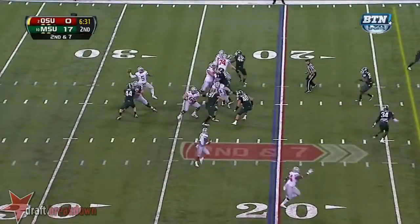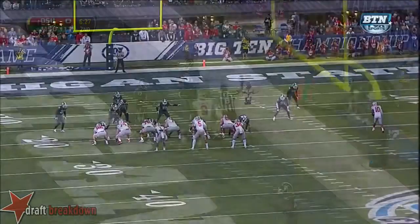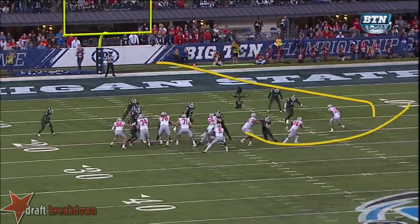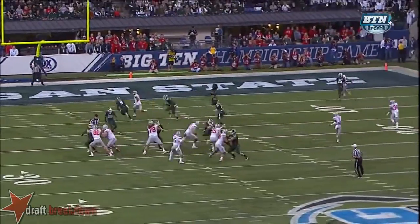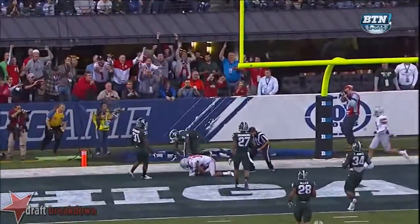Well-conceived play. You're going to have 2 choices. Brown in here and Hyde swinging. And it's good. 5 plays covering 84 yards. 17-7. Braxton Miller orchestrating a terrific drive for Ohio State.